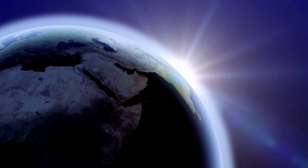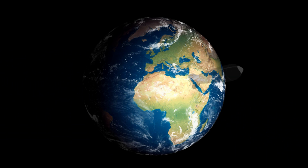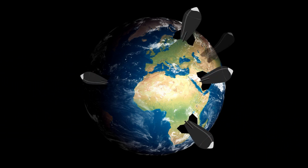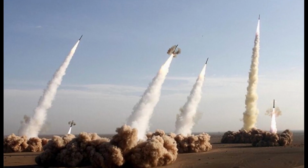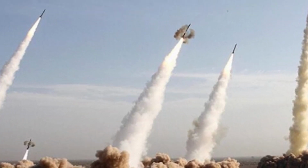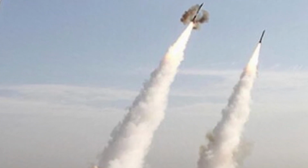The total number of known nuclear warheads worldwide was 12,705 in January 2022. That's a lot of explosives. In terms of destruction, it is much more worrying, with a single bomb being able to destroy 80 square miles. All of the warheads combined would be able to collectively impact over 1 million square miles.